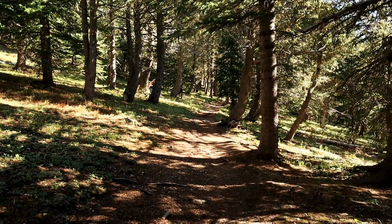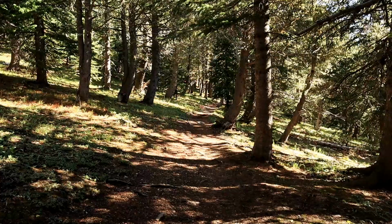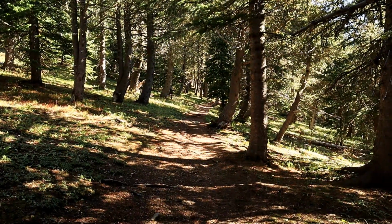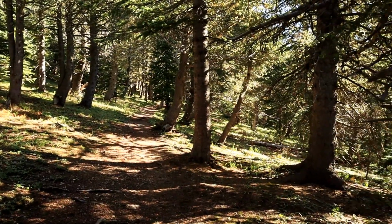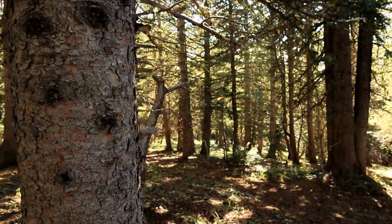I always like to point out the stand of bristlecone pine, because it's really thick and lovely. There's big trees in it, and I like the plants and the undergrowth and everything. A really pretty place. And I'll just kind of pan around and show you here.